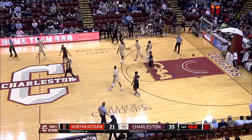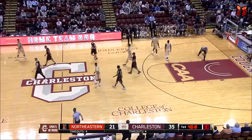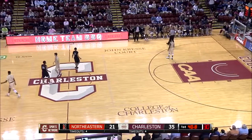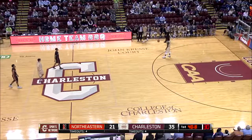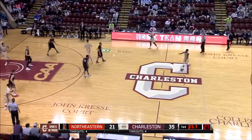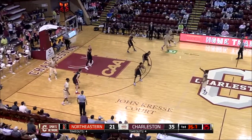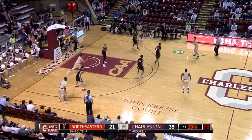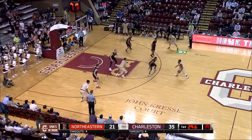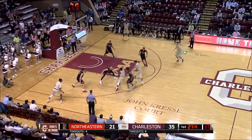I believe Maxime Borsaclock forgot that he'd taken that initial dribble, picked it up and took another dribble, and you can't do that, Danny, so the turnover. I think that's a violation. Yeah, Northeastern with 9 turnovers here in the first half. Charleston 35, Northeastern 21. 10-second differential between shot clock and game clock. Game clock showing 27 seconds.